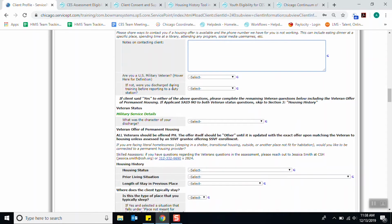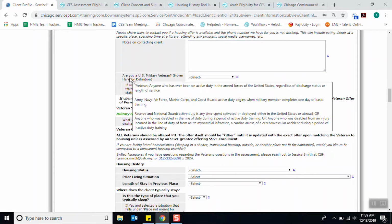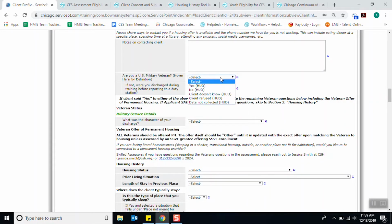Are they a veteran? If you don't know the veteran definition, you can hover here. You can also click and then just read through the definition. We've determined Jade is not a veteran.